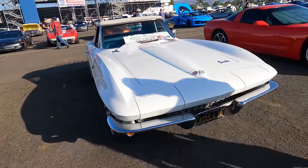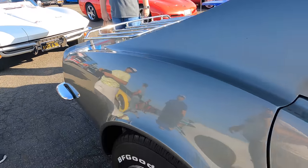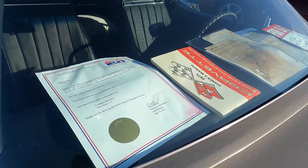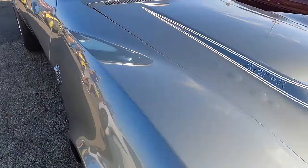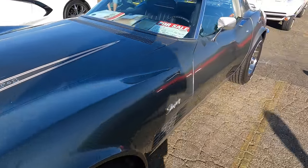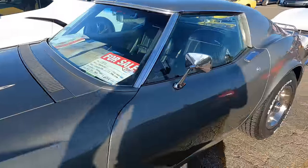A couple of vintage Corvettes. Here's the one car that I actually have for sale. I have a '70 LT1? No, this one is a '71 LT1. I can get the sign on the other side. It's got the NCRS certificate. A little bit of bubbling there on the paint. It might be original paint, I don't know. $65,000.